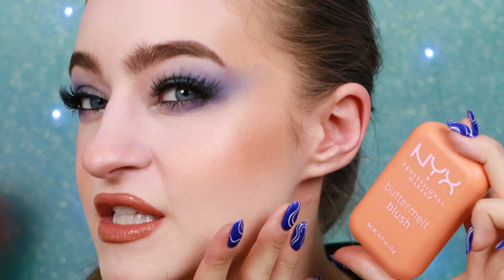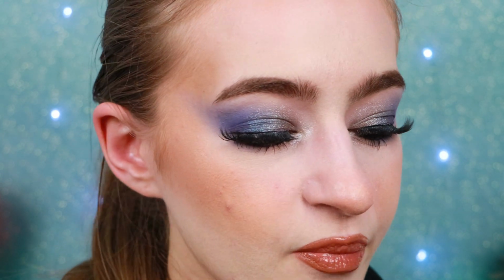I'm really glad that I decided to get a shade that is very unique, because especially in this Full Face Of series, I've been kind of gravitating towards what I like and what I normally go for. But that means I have about 50,000 of the same product in my makeup collection. This is something really different and I really, really like it. I think it is really, really pretty.